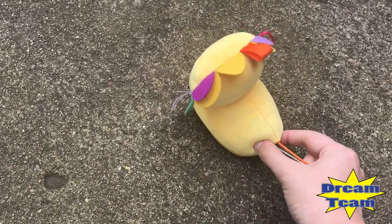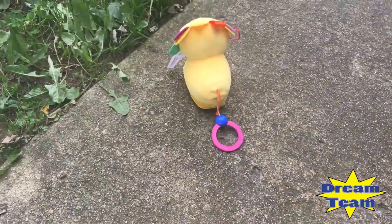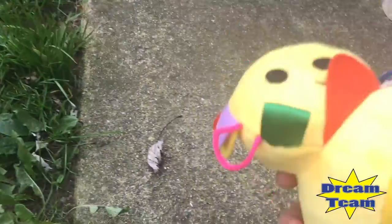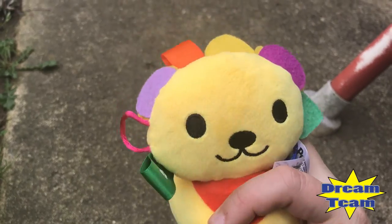He's got a little discoloration on him, but that's from my boys. But see, he does really well. We're on concrete, so it's a little bit harder. But all in all, he's held up really well. He's still really colorful, very plushy.